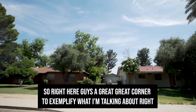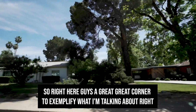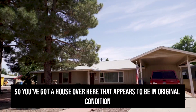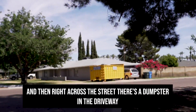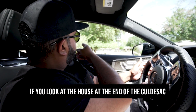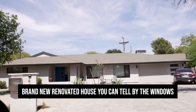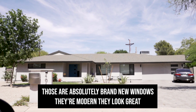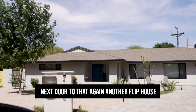So right here, guys, great corner to exemplify what I'm talking about, right? So you've got a house right over here that appears to be in original condition, and then right across the street there's a dumpster in the driveway. Obviously there's a renovation going on. If you look at the house at the end of the cul-de-sac, brand new renovated house, you can tell by the windows. Those are absolutely brand new windows. They're modern, they look great. Next door to that, again, another flip house.